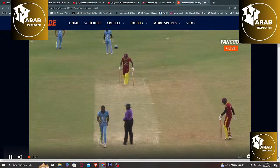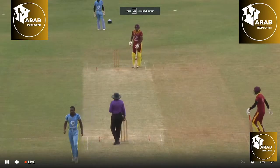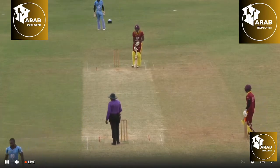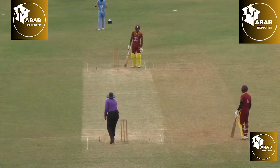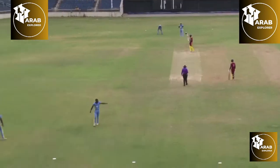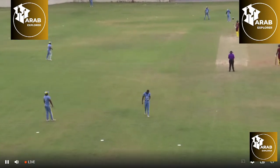The right-handed Davis. So the field for Davis. Two fielders outside the 30-yard circle are deep square leg and third man respectively.